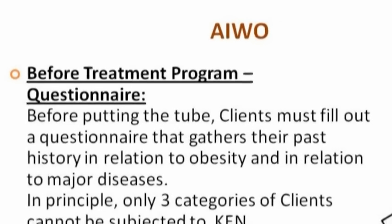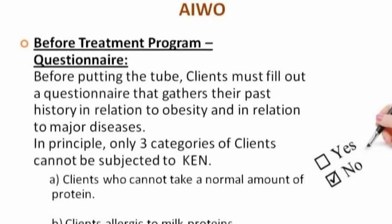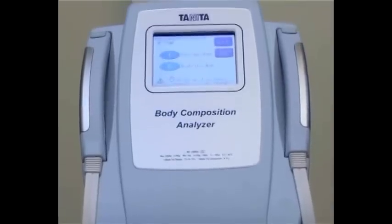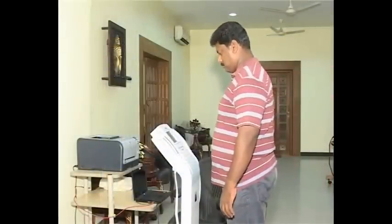Before starting the treatment, clients must fill out a questionnaire which gathers their past history in relation to obesity and in relation to major diseases. Before Ken's cycle, all clients undergo a bioimpedance study revealing the body composition. This is done for two reasons. A. Proper assessment of ideal weight. Many overweight clients have in fact increased muscle mass.